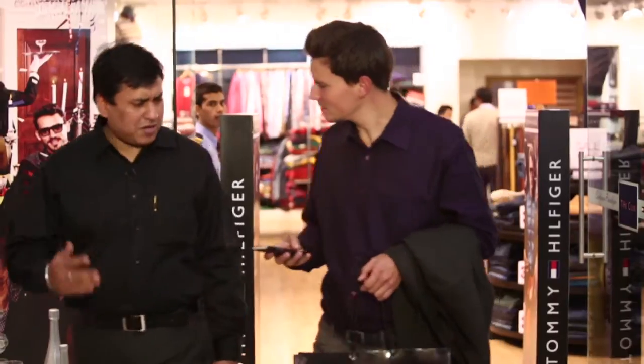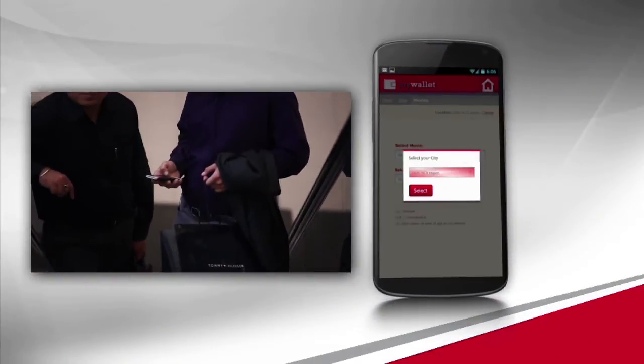The mobile wallet also offers a convenient way of booking travel and movie tickets from the phone.